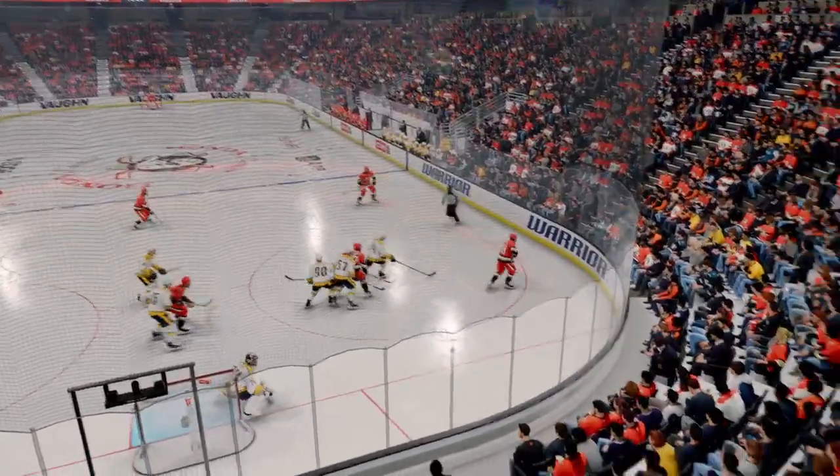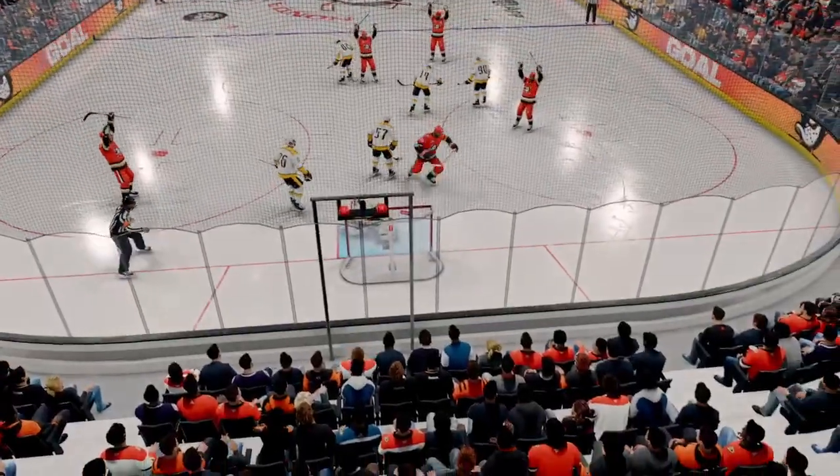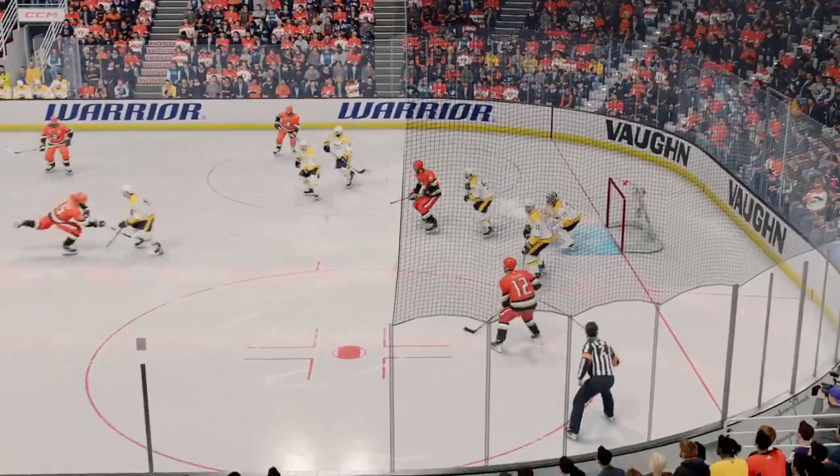I love the way he gets the position here, James. It makes himself available to get a stick on that shot. I mean, to redirect and deflect that puck, it's not easy. Sometimes your body's taken, but when your hands are free and your stick's free, that can happen.